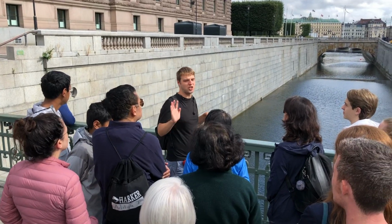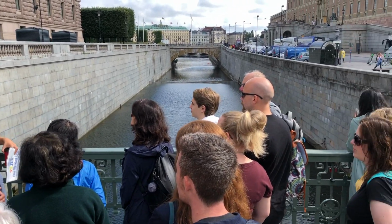So this is the second tour I've taken with Stockholm free walking tours today. This morning I did the modern town and now I'm doing Old Town. I'm with Joe, who's actually British. He's been in Stockholm for 2 years now going to university, and he's been fantastic. I've learned so much about the city. I definitely recommend that you do this as well. He's so fun and so knowledgeable and very clever.